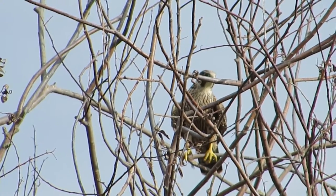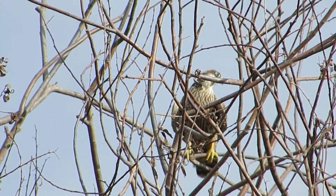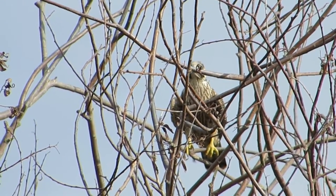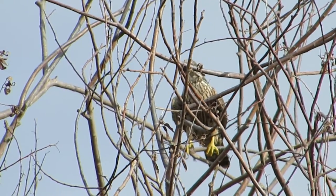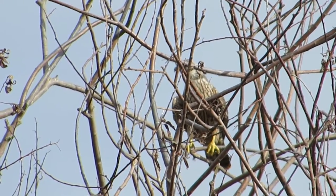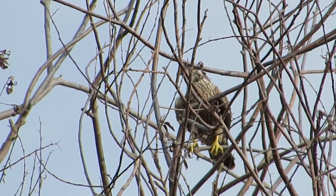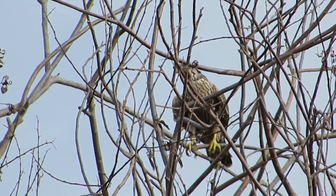And they've been playing. We've got the Merlin, and peregrine falcon and the marsh hawk. Well, we got two Merlins, and this peregrine falcon and the marsh hawk, they're all doing flight maneuvers here. Yes, they were having a good time.